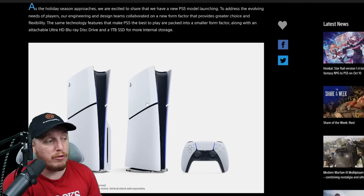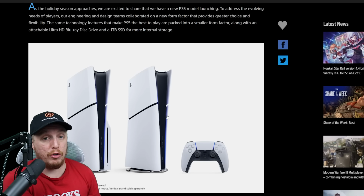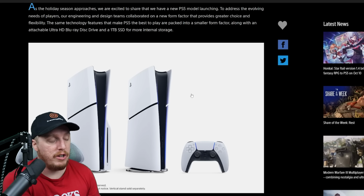So this is how it's going to work. This is how it's going to look. Apparently, this is going to be a much lighter system, even though it's the same beefy boy we've been using for almost 3 years now.